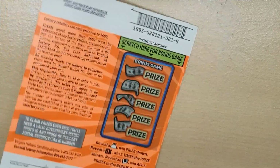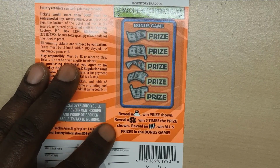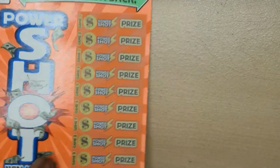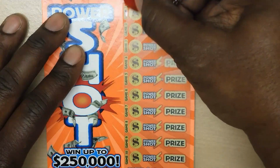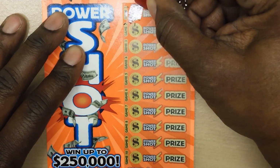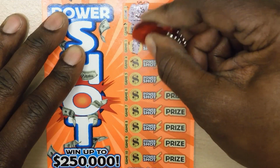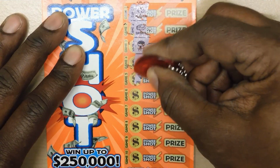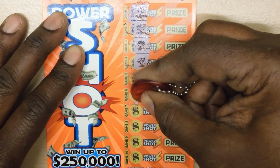Ticket number 21. And on the back, there's a game here. Get a money bag, win the prize, get 5x, get 5x prize, get a safe, and you win all 5 prizes. So let's see what we have here. Clover. Basket. Pot of gold. Leaf. Diamond. And we have a winning symbol here.